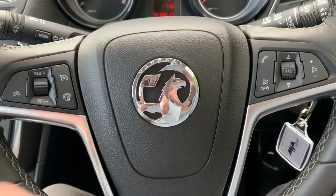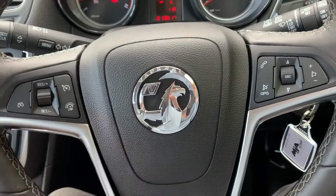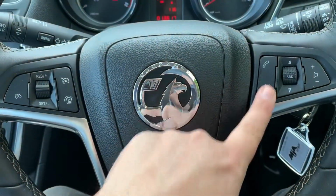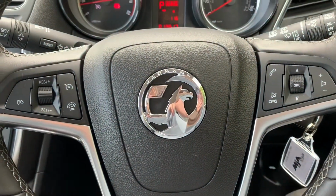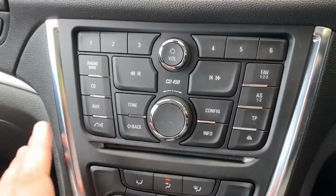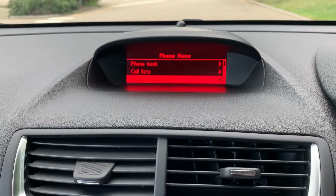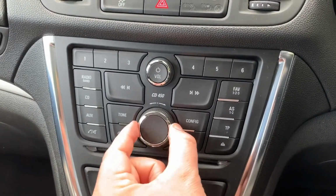On the steering wheel, we've got cruise control and speed limiter over this side, and on the right hand side we've got stereo and phone controls, so you can answer phone calls from here. That is, of course, once you've paired up your phone, and that is done by pressing the phone button on here and then using the screen up the top to pair your phone under that Bluetooth settings heading just there. And all those movements I'm making are being done using this dial.